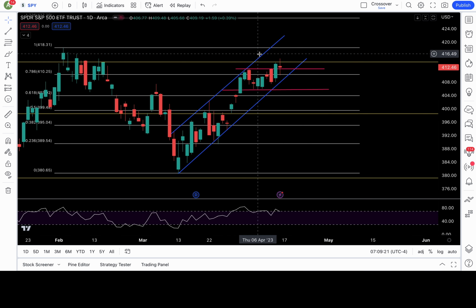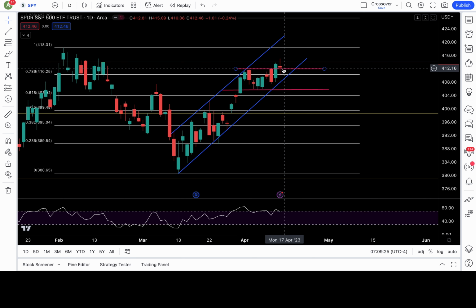Now, for me, in my opinion, we got a hostile rejection from 415. If SPY can break down 412 and 409.2, that would be very bearish, in my opinion. You can look to short the breakdown of 412. You can look to short the breakdown of 410 or 409.2-ish, up to you. But once this structure, this pattern, is finally broken down, in my opinion, that is when the bears will take back control.